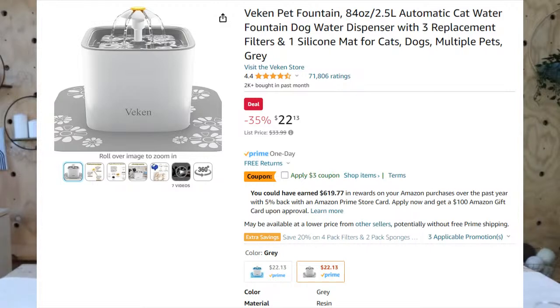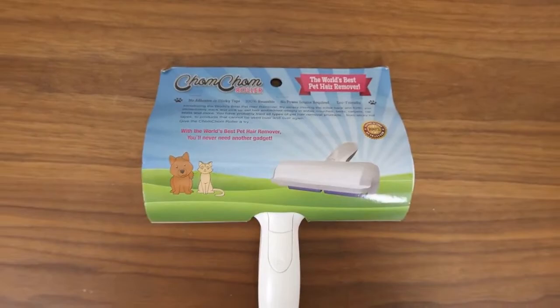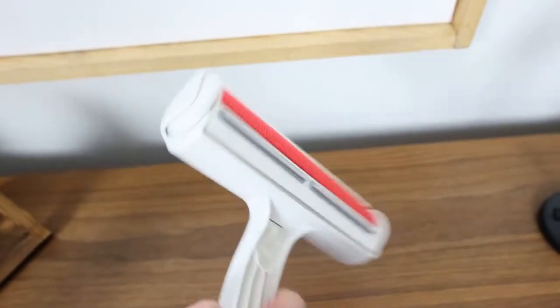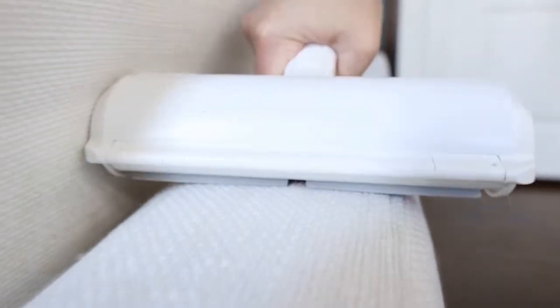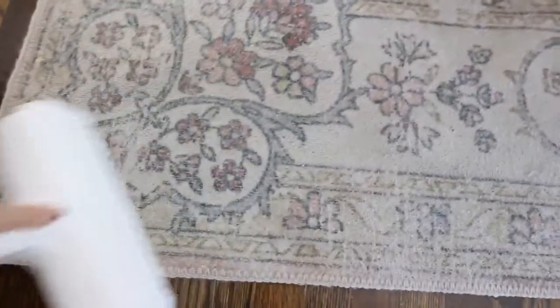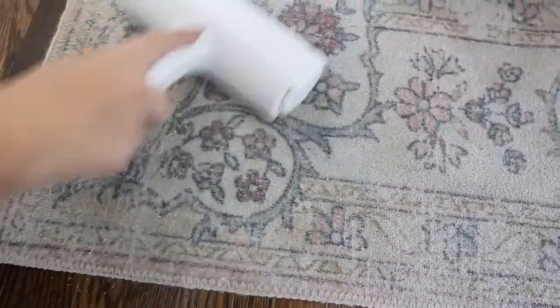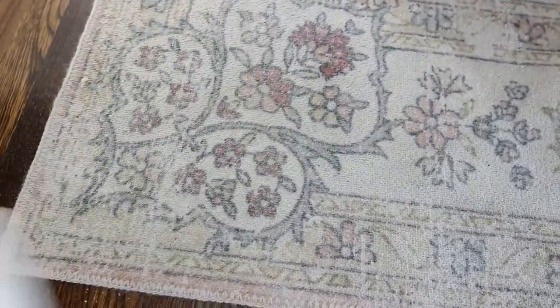All right. Another pet item that's on great sale today is the Chom Chom Pet Hair Remover. If you guys have pets that shed, you need this in your life. I'm telling you, this is such a great tool for removing pet hair from your couches, your chairs, your rugs. And the best part is it doesn't require batteries. It doesn't require any kind of charging. You just run it along all of your upholstery and then it picks up the pet hair in the back. And then all you have to do is open the little button on the back and you can remove the pet hair. It's super easy. If you're having company coming over, just get all that pet hair off.